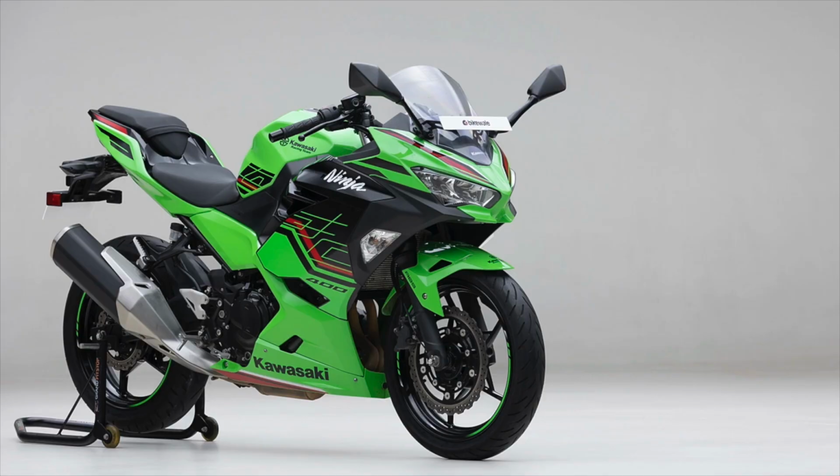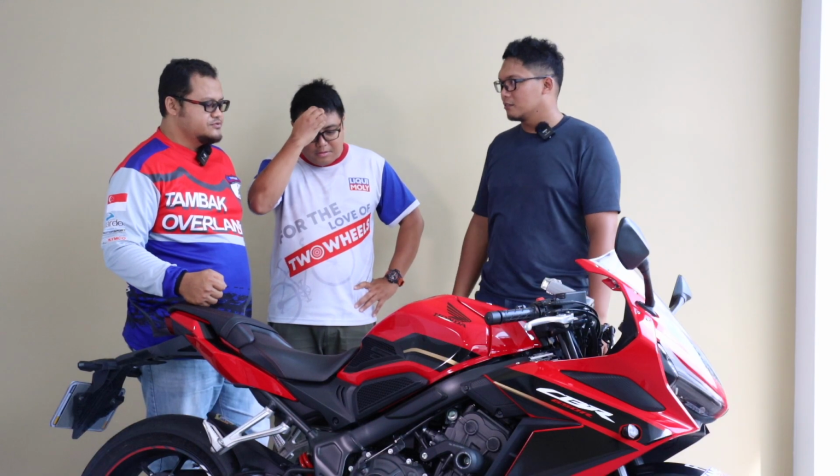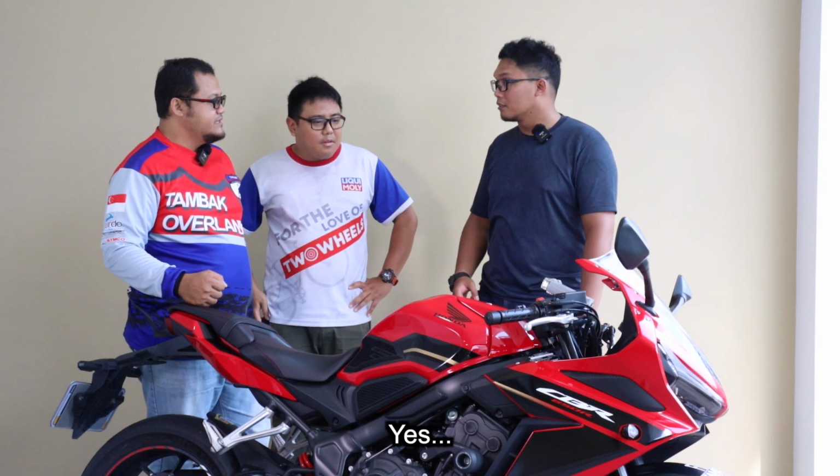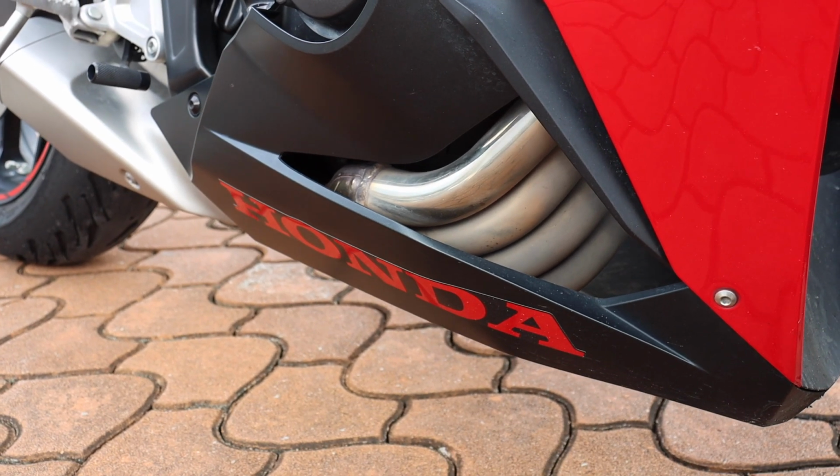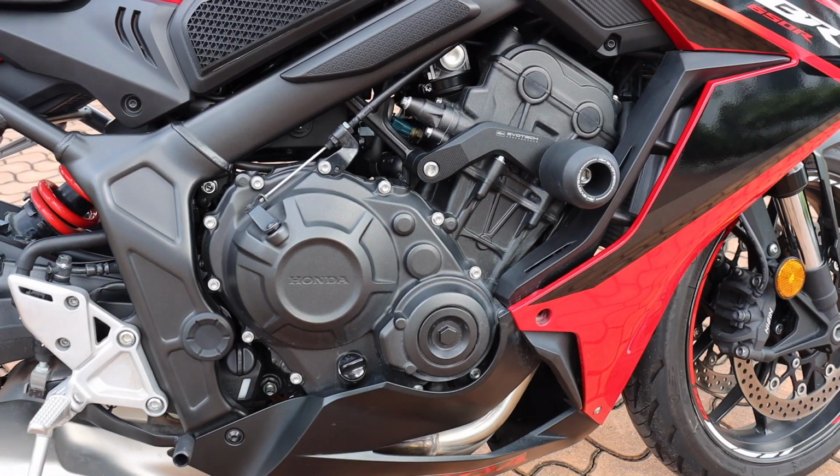It's the same as the Ninja 400, the parallel twin engine. So this is also a parallel twin? This one? No, this is an inline 4. Later we'll see the exhaust. Doesn't it look like an inline 4? Inline 4.